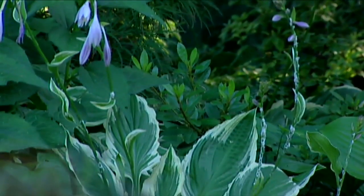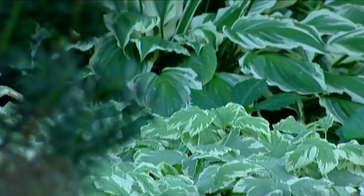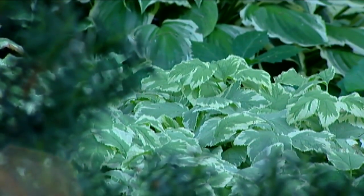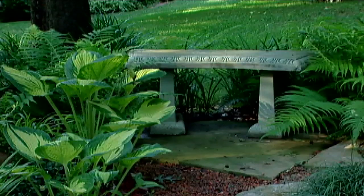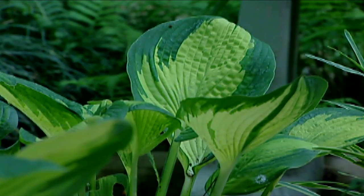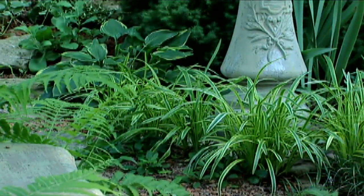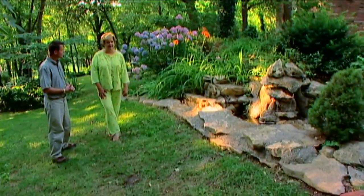And you like a lot of variegated plants, is that right? Yes. Every plant that I find has to have a different shade of green or mixed with white so that it shows up in the shade from a distance away. Because if it's just green, you can't tell what it is, and it doesn't show up. It doesn't give me enough color.